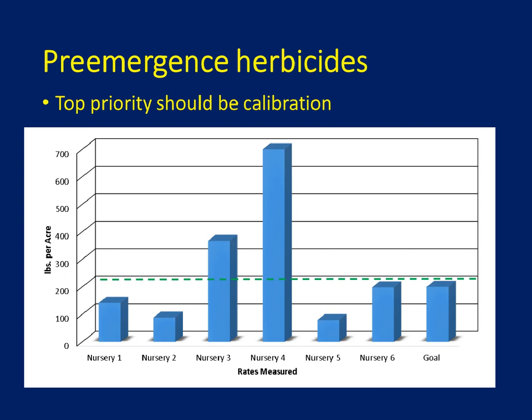This is some looking at different nurseries and the actual rates that they were applying to a block of plants. It can be very difficult, especially with granular herbicides, to get those herbicides out at the correct rate. So in this case, that green line represents a 200 pound per acre rate. That was the target in these cases, and really people were applying anywhere between a quarter to a little over 2 to 3 times the amount of herbicide that they were trying to apply. And that happens for a couple of reasons, but I would recommend that if anyone is struggling with particular weed species, before looking at the herbicide and the efficacy, which is an important part of all this, to also focus on calibration first, because that's really the key to making any herbicide work for you.